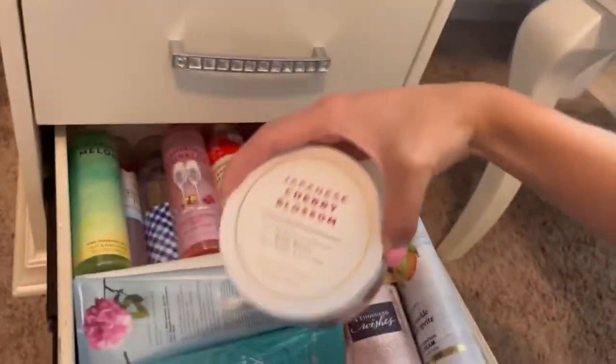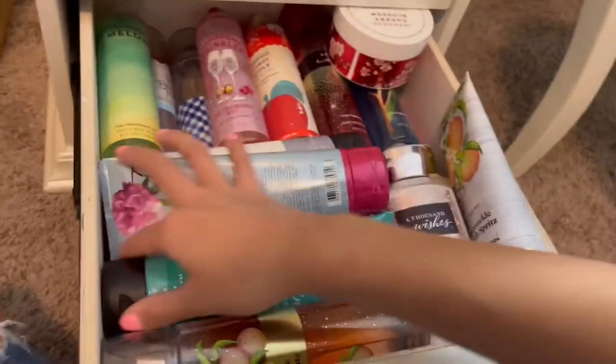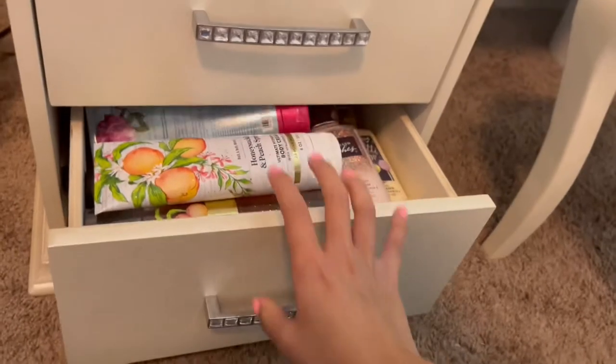I love the Japanese Cherry Blossom one. People will attack me in this. I love this. It's my favorite. Yeah, I don't really have any other favorites. I mean, they're all nice smells. That's obviously why I bought them. But that's like my number one fave that I use all the time. Okay, so that's the end of the left drawer. We are going to move on to the right drawer.